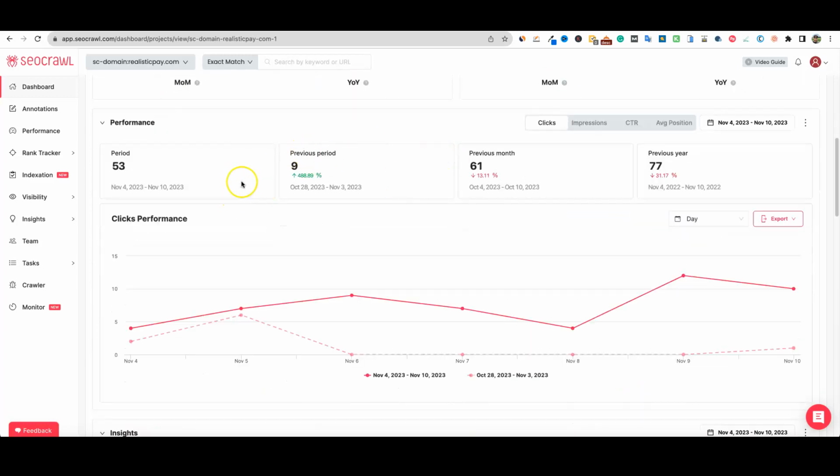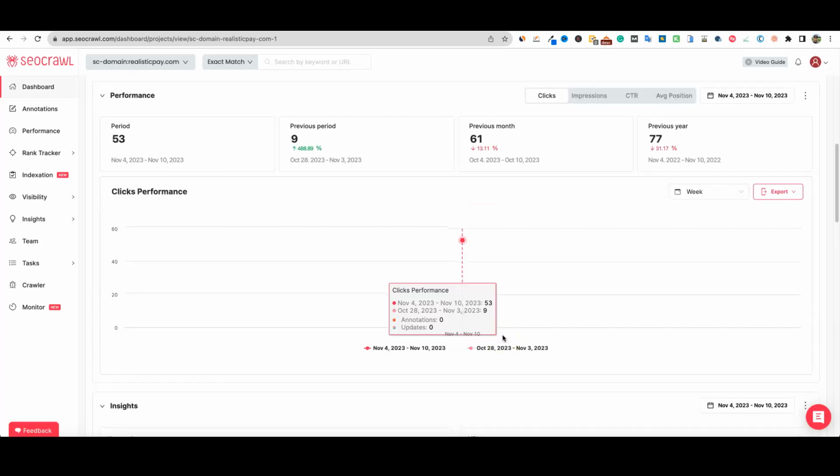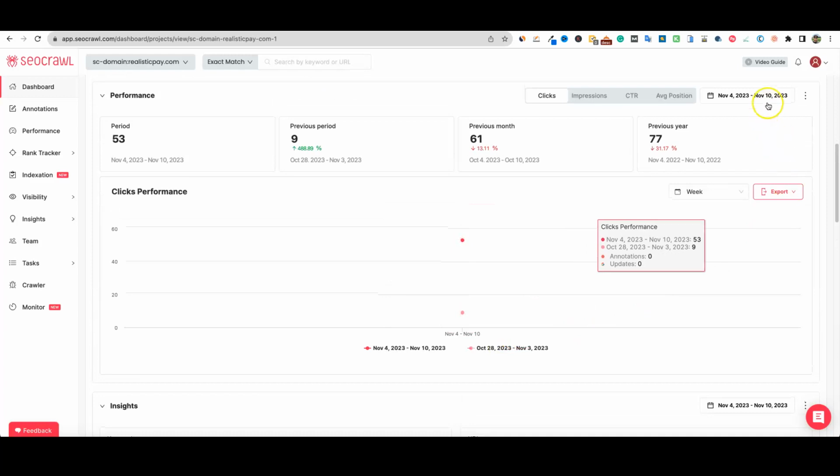So on performance right here, we have period, previous period, previous month right over here, and year. And so you can kind of track and see what's going on over here on the different clicks that you're getting and so forth. You can go with day. You can look at weeks right over here as well.